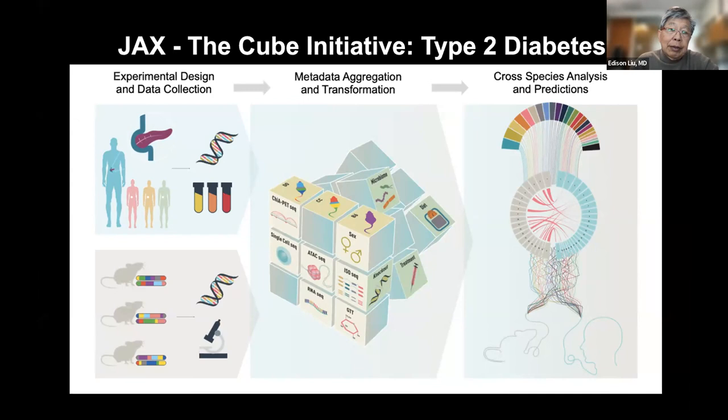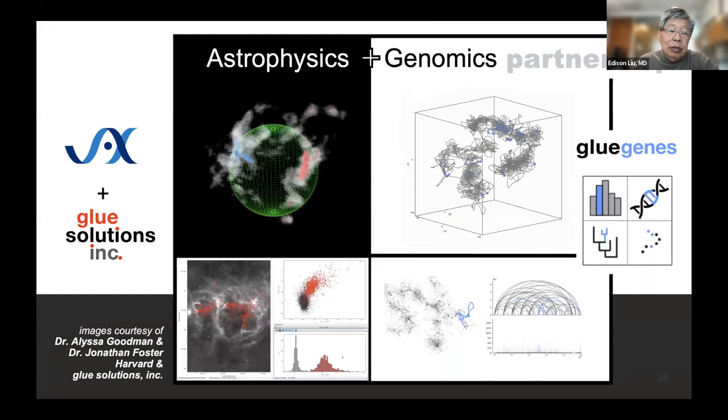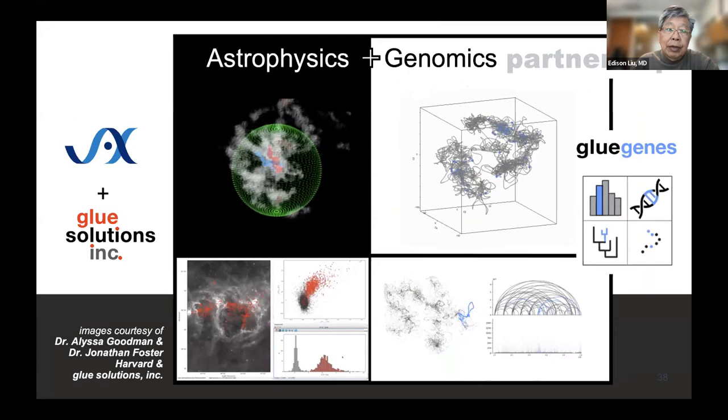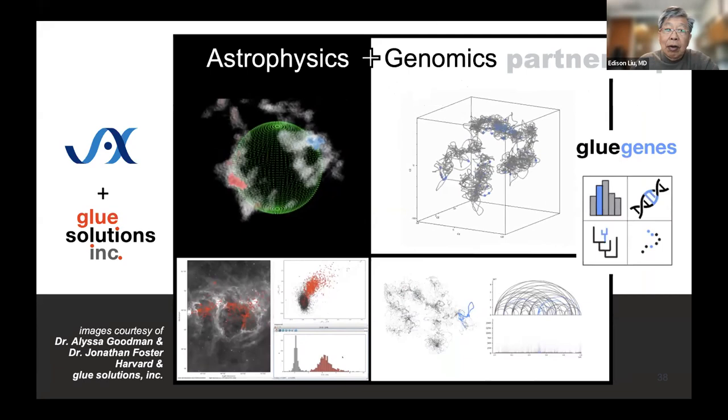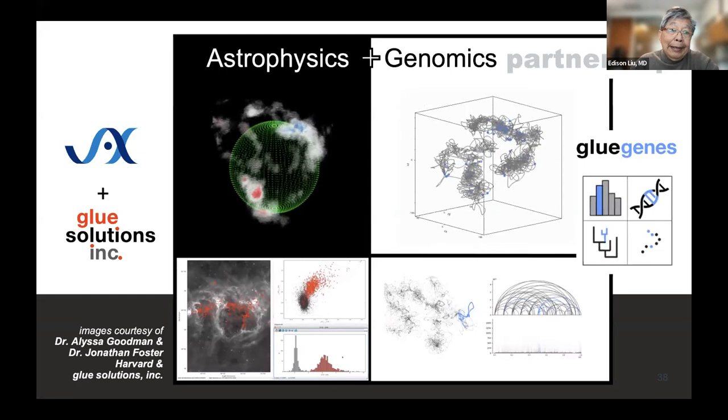And in fact, the massive amounts of data have attracted many other scientists, including astrophysicists from Harvard and Smithsonian, who on the left, in their day job, reconstruct the universe in 3D. What they've done for us here on the right is reconstruct all the genes involved in type 2 diabetes in a three-dimensional construct that would appear within the nucleus of a cell.